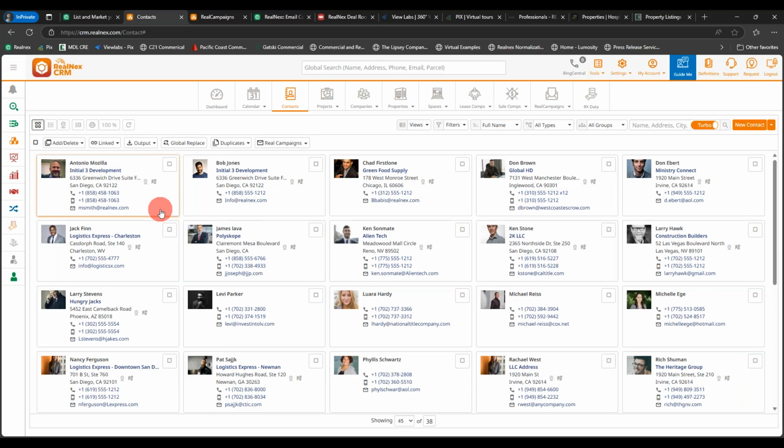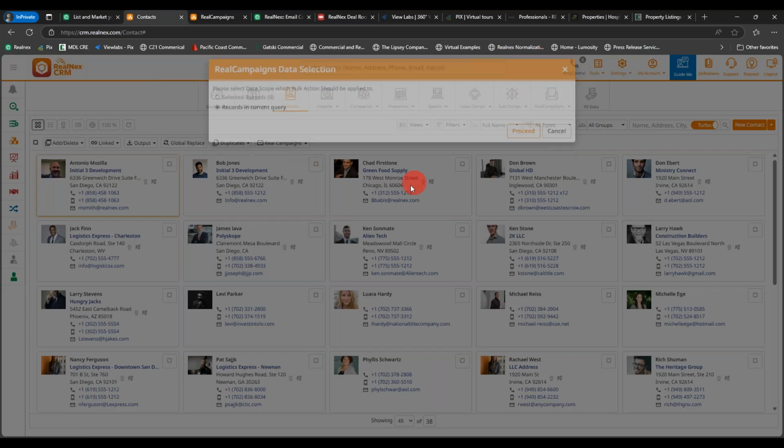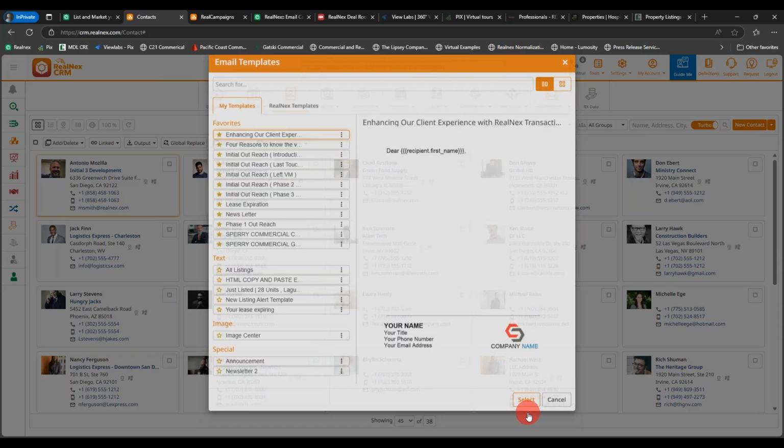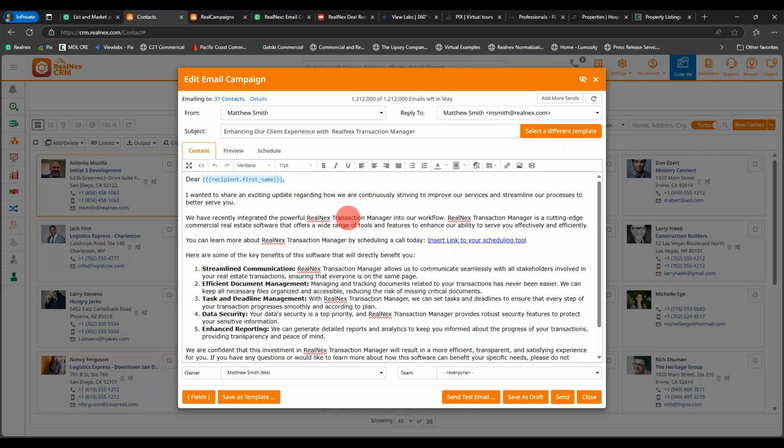Now, out of those 38 people, I had a couple good conversations. I lost touch with a couple of them, and I wanted to send them a quick follow-up email. Now, you can use Real Campaigns in here. That's more of a letter-based email. Now, this letter-based email might be, 4 reasons for getting an evaluation or an enhanced experience. Or maybe it's, hey, Jeff, last time we talked, you were interested in one of our properties that we had for sale or for lease, or you were looking to buy or sell, or whatever the case would be. And now you can create a follow-up to that message.